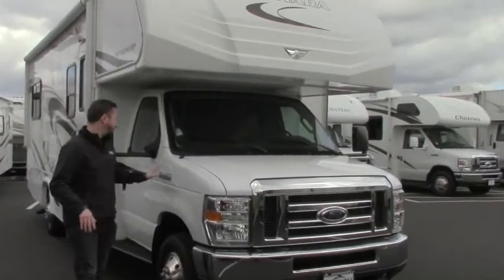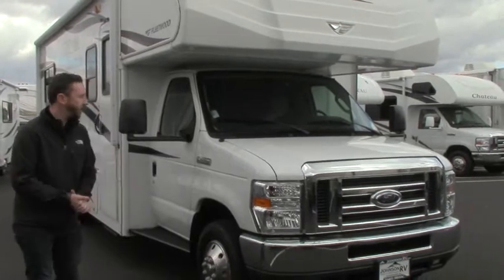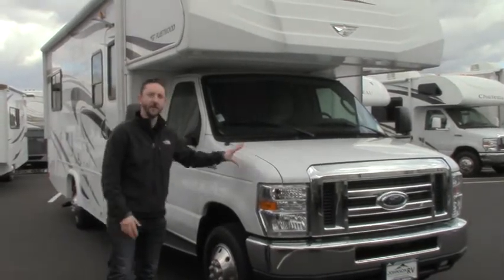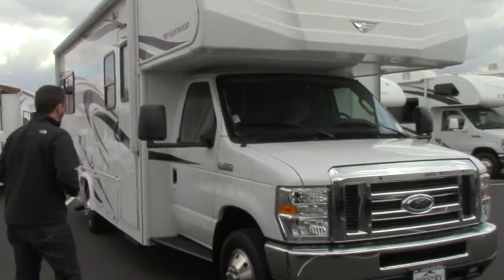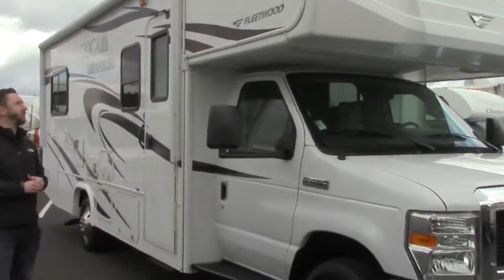This coach is on the E450 chassis from Ford. So we're looking at a nice amount of power here. We've got a Ford V10 Triton engine on here. Plenty of power on a smaller Class C coach like this to get up and over the mountains here.